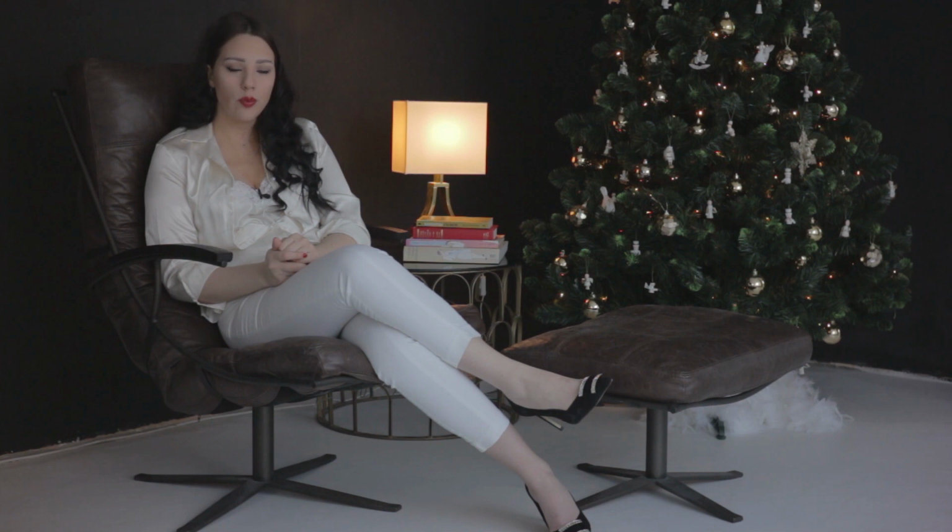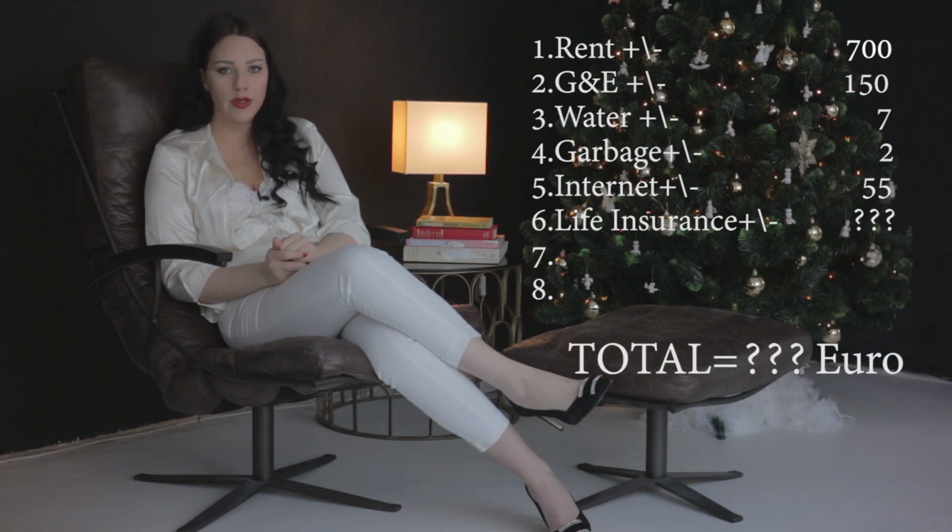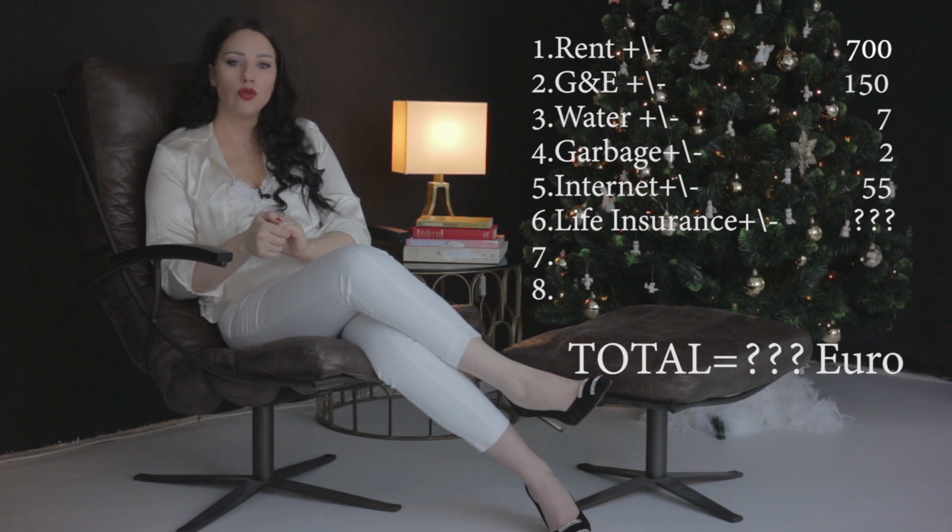Another cost that you must have in the Netherlands is life insurance. You need life insurance for your work. You cannot work if you don't have a private life insurance. So this is included in the cost of living.